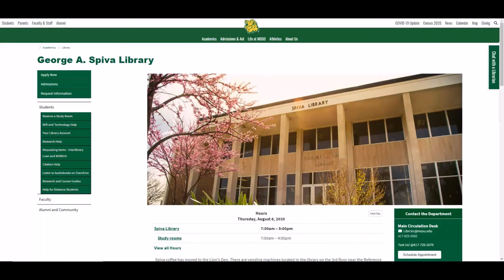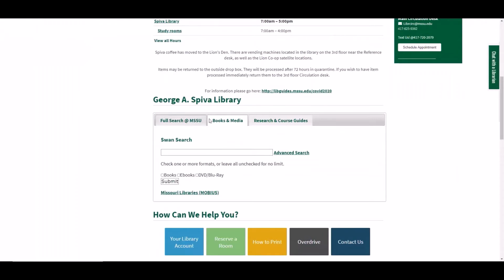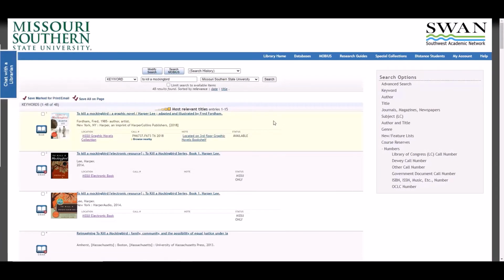To find books and other resources owned by the library, on the library homepage, scroll down to the search box. Under the tabs Books and Media, you can search for library items. You can limit your search by the file format type, or you can just do a search. We're going to search for a popular title. You can see we have 48 results.